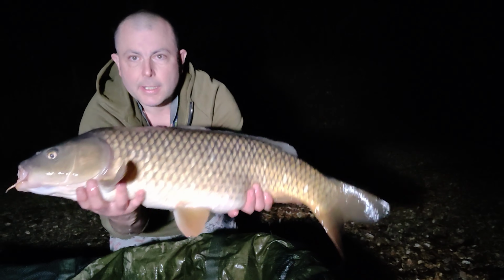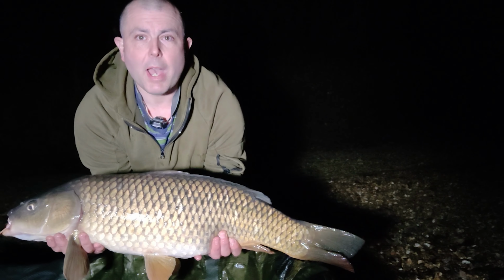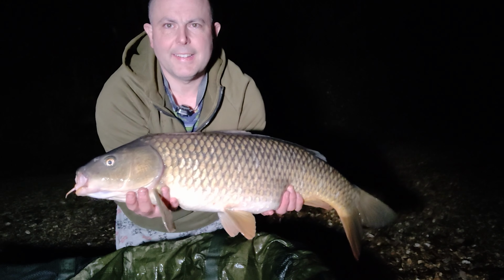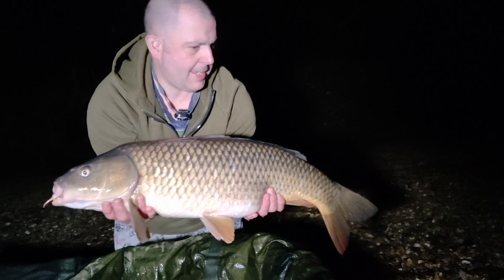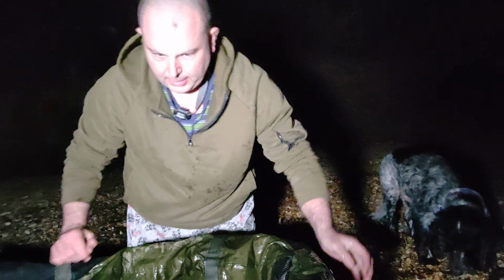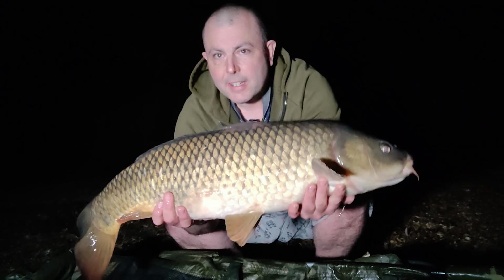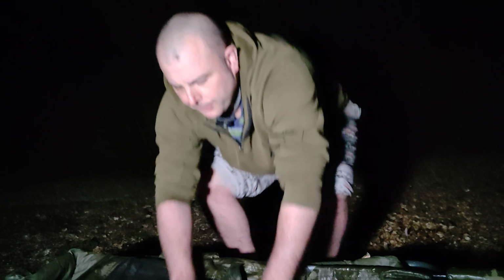Look at that. Lovely common. Let's get a wade. And we'll get her back in the net. First winter carp. Right, we've got 18 pound minus whatever the sling is, which we'll sort out later. Let's get her back now. Lovely common. There you go, guys. First fish of a winter session. Great.